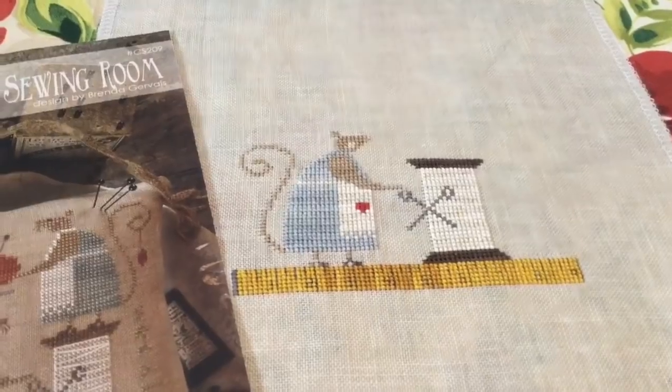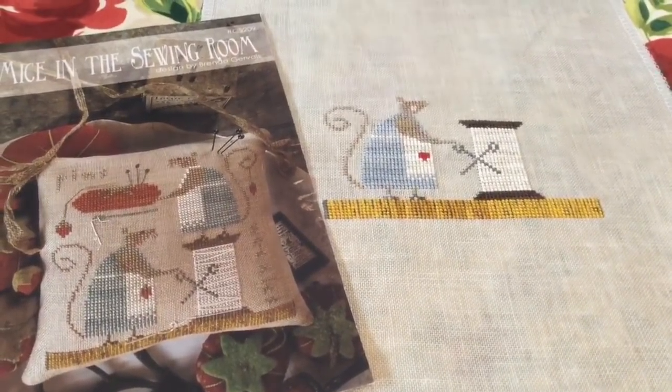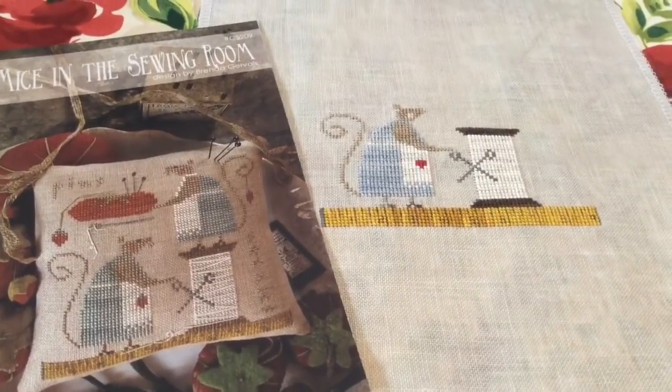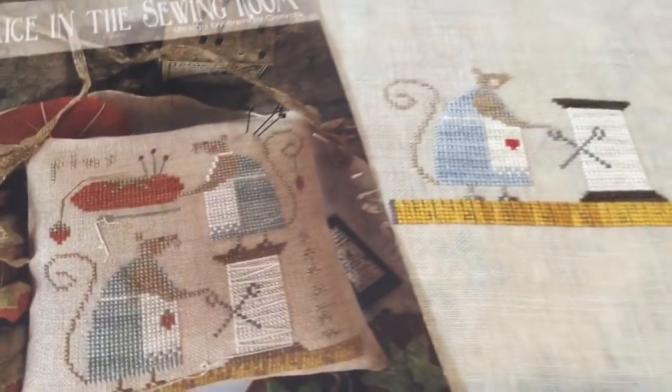So this little guy is gonna go away for a little bit until I get it out again, and I'm really happy with the progress. I would consider myself half done. I've got the other little mouse up there and the pin cushion.